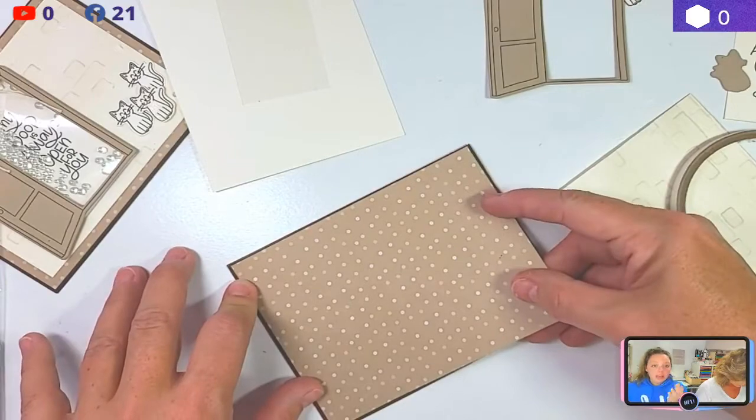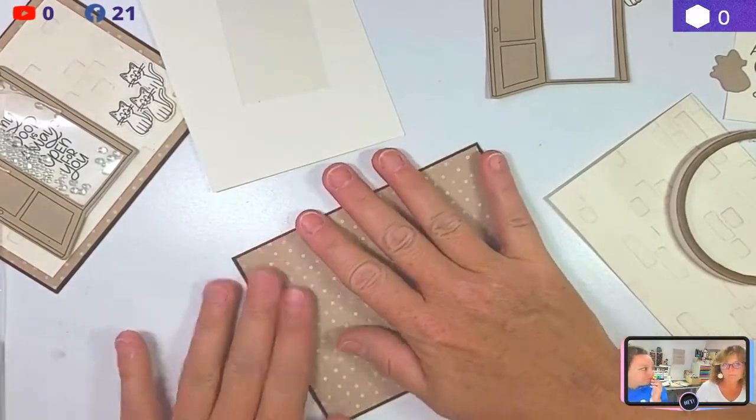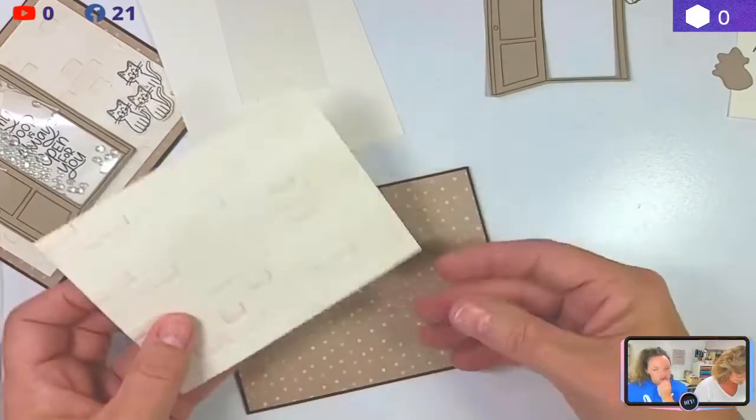Absolutely. Even though our cats are hypoallergenic. Well, yes, two of our cats are, and they're the ones that are all over the stamping stuff. The other ones don't. But, yeah. Charlie and Georgie.